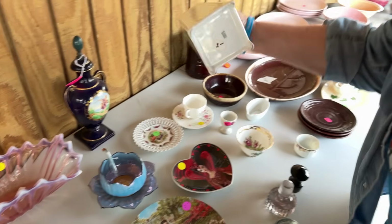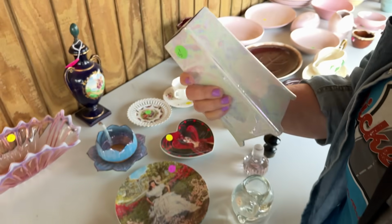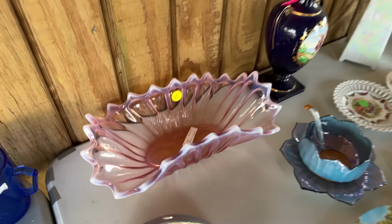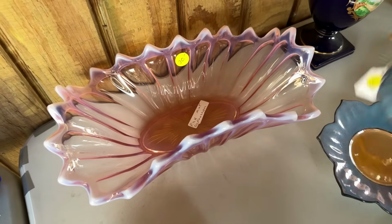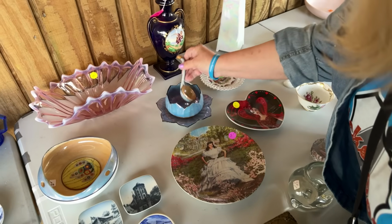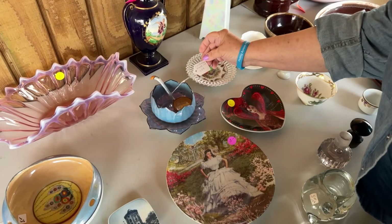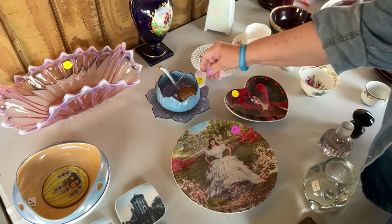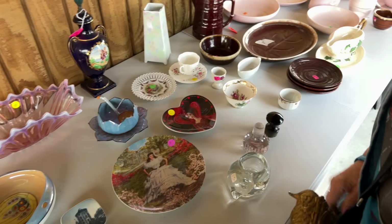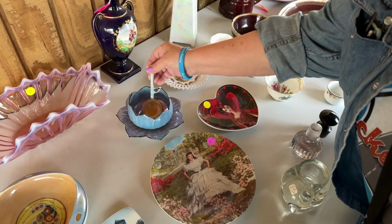And what is this? What does that say? Bavaria. Lusterware. Look at this pink depression glass. So deco. It's a mayonnaise set. Oh, I see that. Lusterware mayo set. Very cool. And I can't believe the ladle's still intact. I know. Can you believe that?